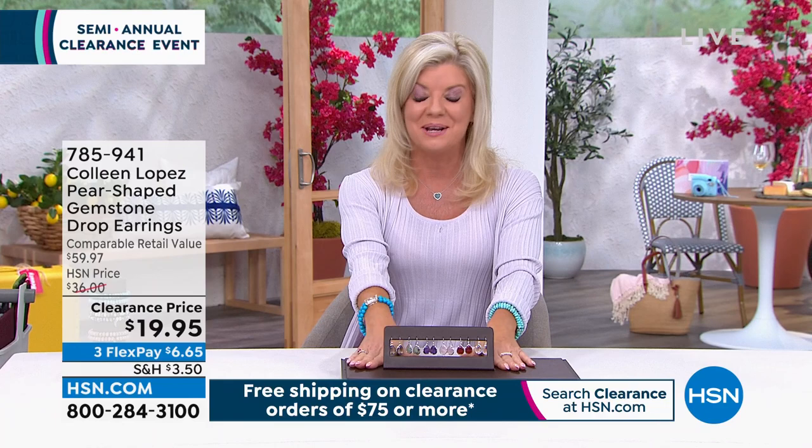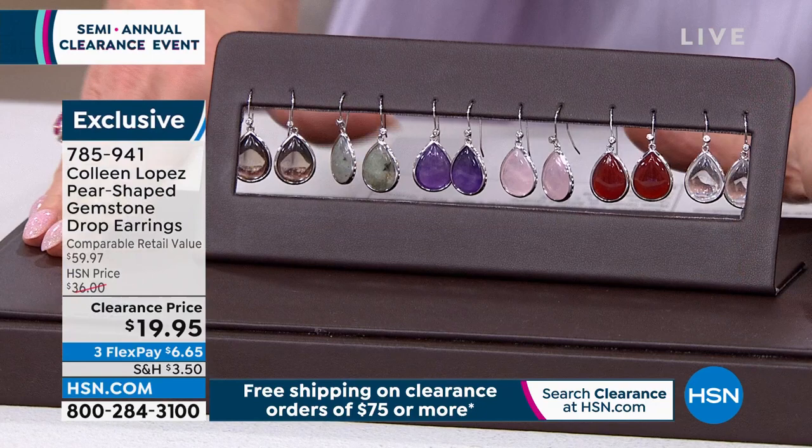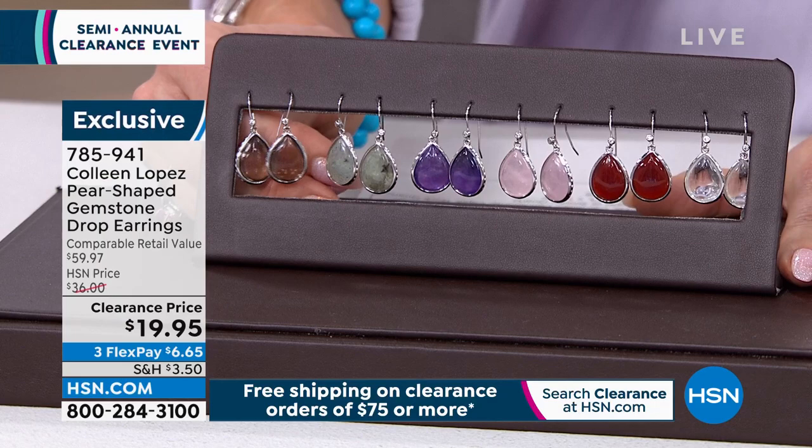And I'm going to take you through what's still available, where we're most limited. But yeah, this is like that semi-annual clearance price that you don't even blink at. It's like, okay, stock up, great gifts, full jewelry wardrobe builder here, and fancy, beautiful pear shapes, individual stones. So we have, starting here, we have your quartz.